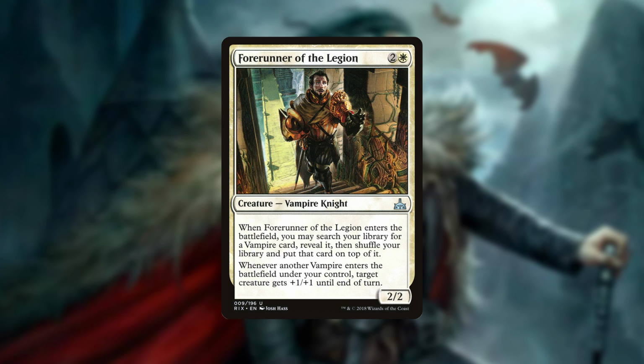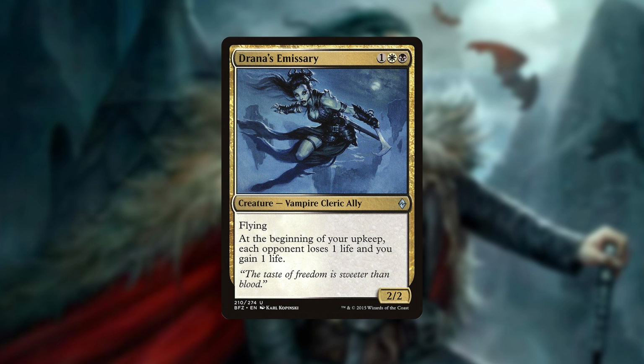Next up, we've got Dronus Emissary that we're going to remove. 3 mana vampire. It's a 2/2 flyer that drains each opponent for 1 life and you gain 1 life at the beginning of your upkeep. Not great in this deck because we have no synergy with life gain. When I originally made this deck, I'm not sure why I put this card in. I didn't go back and rewatch the video or anything, but I really don't think that this is a great card in this deck. Looking back, I definitely should not have included this. There is literally no reason for this card to be in here. There is no life gain at all.